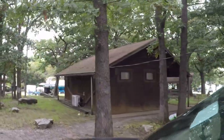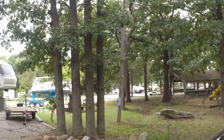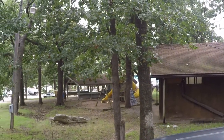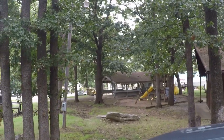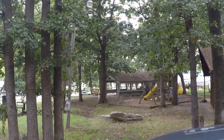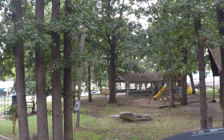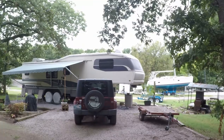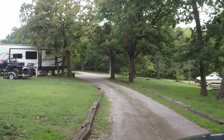The bathrooms and showers are actually pretty modern. They're well kept up and well supplied. One thing they do have is a playground available for the kids. It's kind of a neat playground. They also have a pavilion that you can use if you have a family reunion or you want to have a big picnic or camp out. Most all the sites have barbecue grills or smokers available to use.